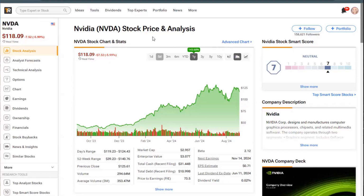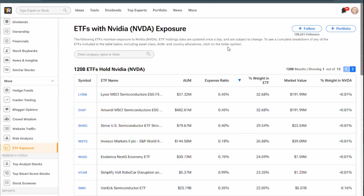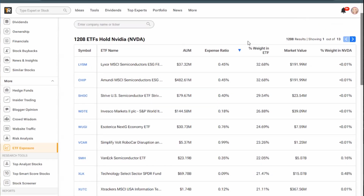We came across these ETFs right from the Nvidia stock page. When looking at the Nvidia stock over on TipRanks, we're going to go to the left-hand menu here to More, and here we're going to see an ETF exposure option. This is going to show you all ETFs with Nvidia exposure, which is 1,200 altogether. Now we can sort them by a couple different metrics here, such as weight in the ETF, market value, and assets under management.